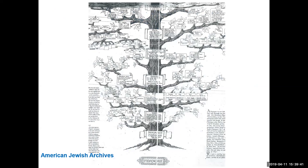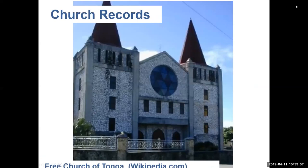This is the same group. This is a group out of the Caribbean. But you can see it's all generations: 1, 2, 3, 4, 5, 6, 7 generations going up. And then as each branch comes out, those are the people within the collection. These are amazing records.